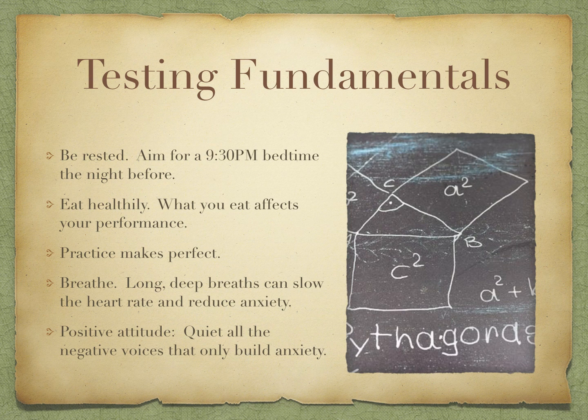Testing fundamentals. Be rested. Aim for a 9:30 p.m. bedtime the night before the test. Eat healthily. What you eat does affect your performance. Practice makes perfect. Breathe. Long, deep breaths can slow the heart rate and reduce anxiety. A positive attitude. Quiet all those negative voices that only build anxiety.